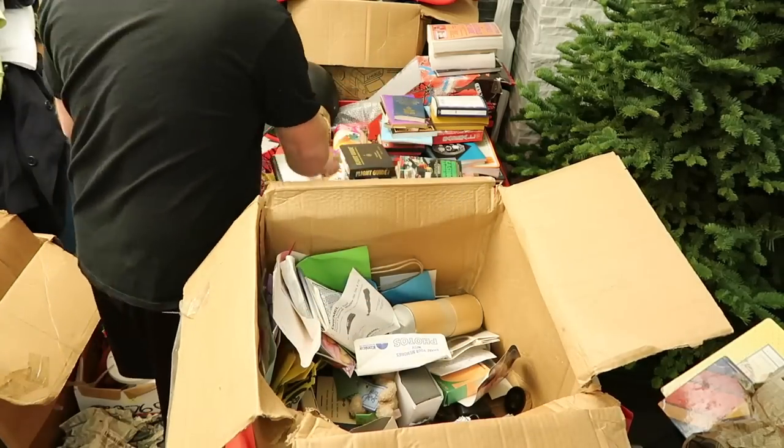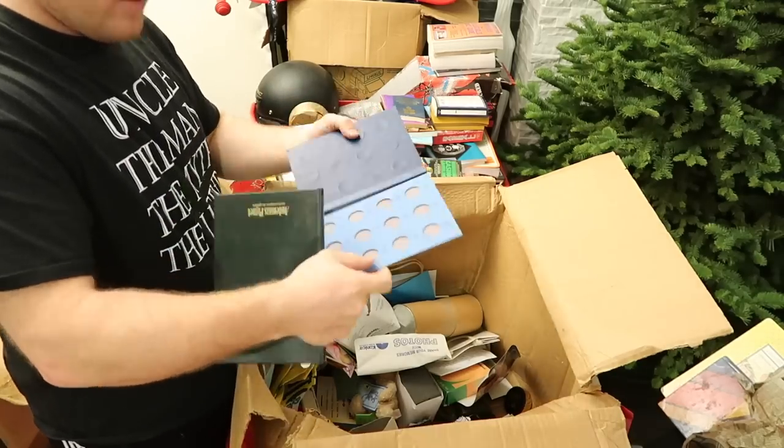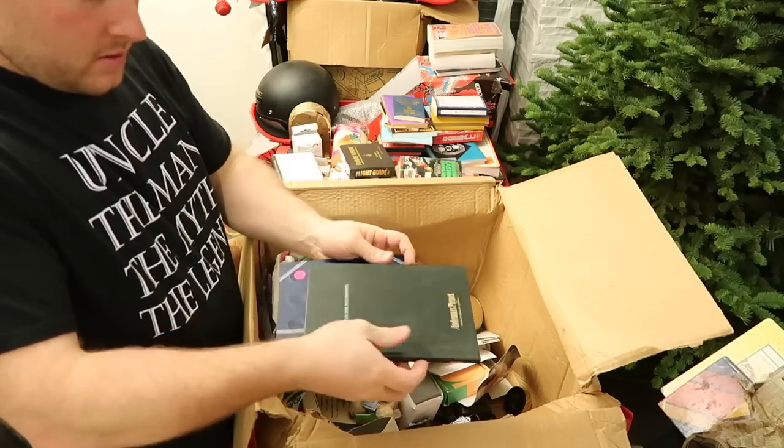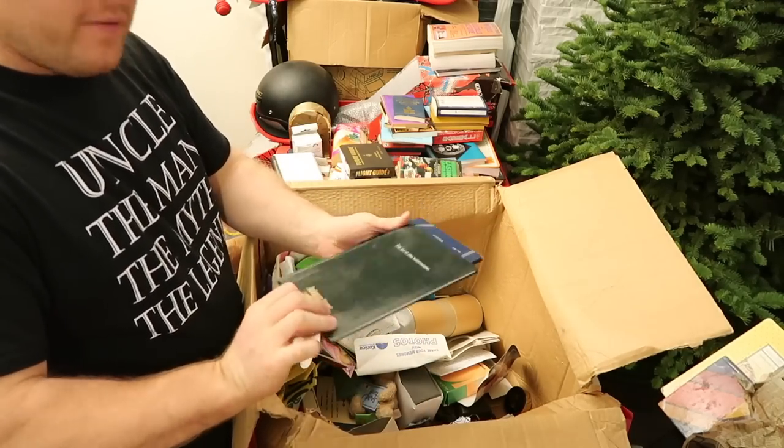Do we have coins? Oh no. We already found some coins. Nope, no coins. Add that to the no coin box right over here. Yeah. We have a lot. We have another, The Art of Fine Watchmaking.